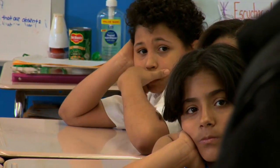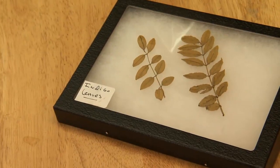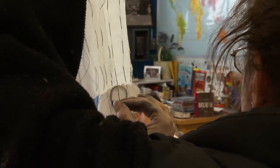Today, you're gonna dye with indigo. This is dried indigo, but this is the plant. The Silk Road actually did extend to Japan, and this is a Japanese technique. It's called shibori. We're going to pull two groups of threads together.